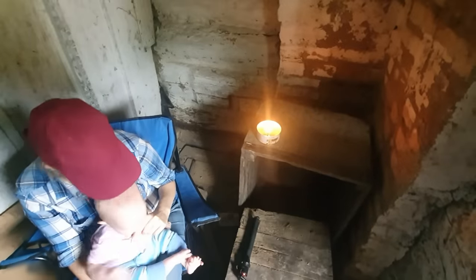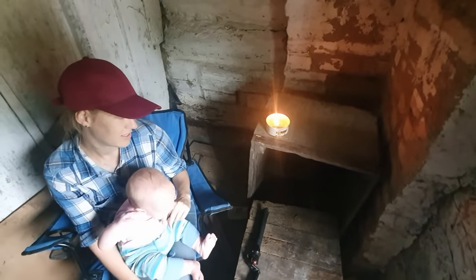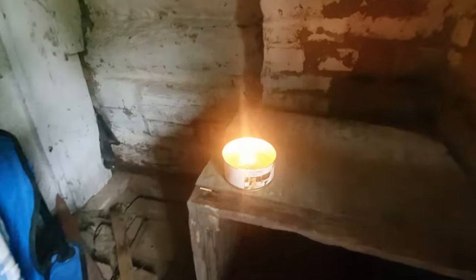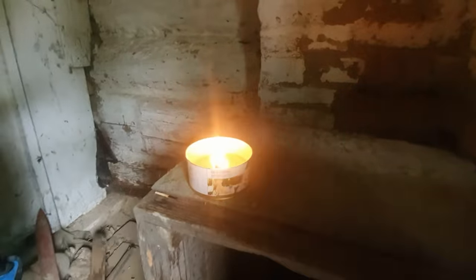There's our little candle for keeping mosquitoes away. It's the only fireplace we can afford. You're hilarious. It's creating a bit of mood.